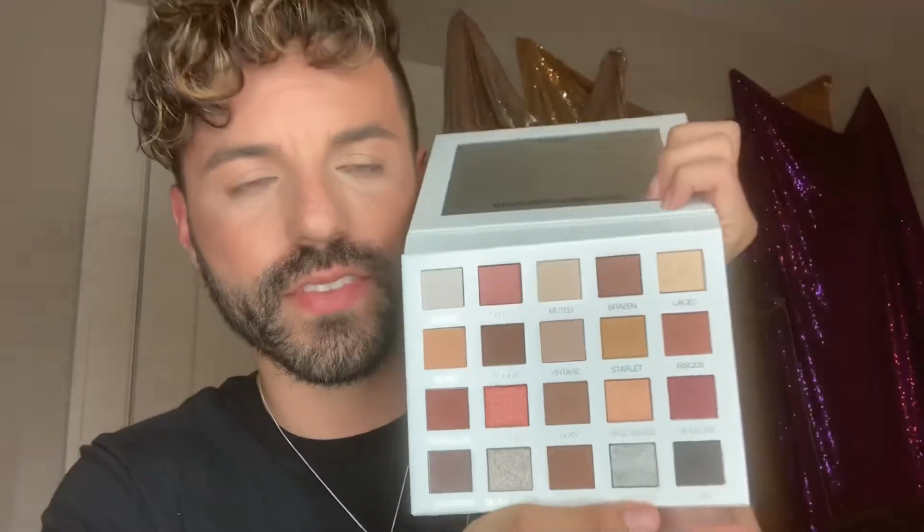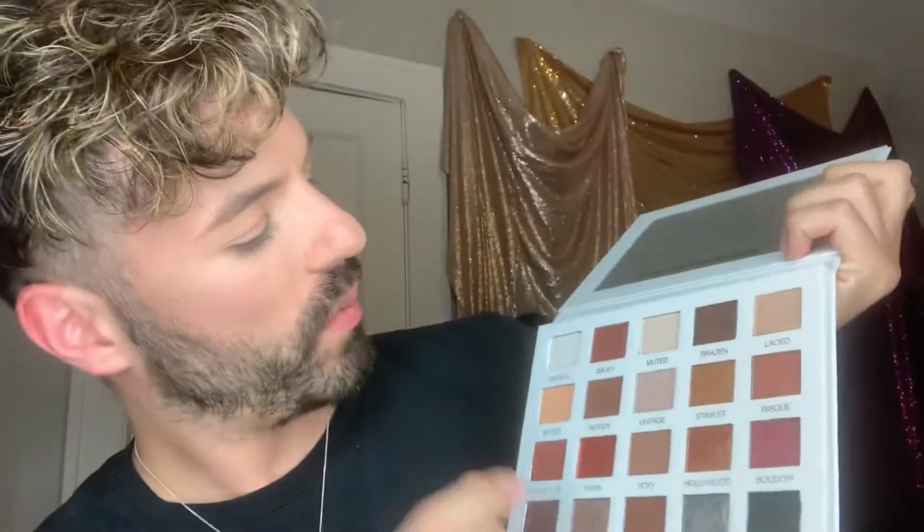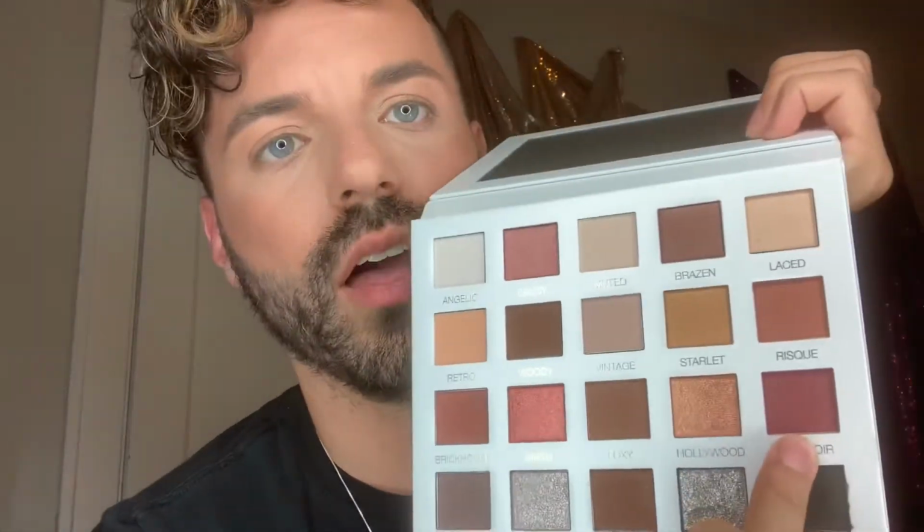Look at these gorgeous colors. Can y'all see them? Or is it too bright in here? We have Angelic, which is a white with, looks like a pink duochrome. These are gorgeous. Oh my god, I love Siren. It's like a copper, which would look great on my blue eyes. Vintage looks like an incredible base coat. And then if we wanted to get crazy, we have these shimmers down here. Nightcap, Hollywood, Boudoir. Oh, it's like a mauvey red, gorgeous. Obsessed. So this is the Natural palette.